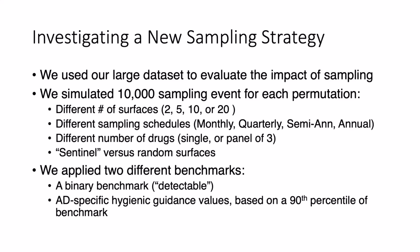And remember, the current guideline does not tell you how many surfaces. It suggests 5 or 6, but it doesn't actually tell you how many you should do. So part of this coming up with a new sampling strategy was actually to sort of evaluate what the USP recommendations are. We also looked at whether there was a difference between sampling on a monthly basis, quarterly, semi-annual, or annual. Remember, USP suggests semi-annual to annual.